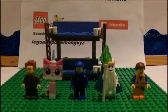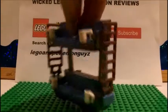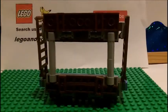Okay, so let's review the double decker couch itself. The couch is very nice. It comes with the sofa itself, which looks like it's a baby blue, which is very nice. You can see four minifigures in total, and they fit perfectly on there. You got some white mugs on each side, and there's ladders on each side, or they're not really ladders, but lattice fence. But they're also called ladders. You can use them as ladders too. Two on each side.